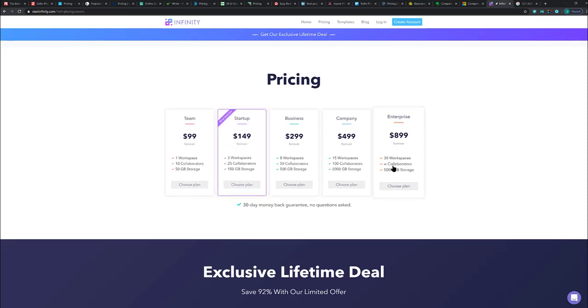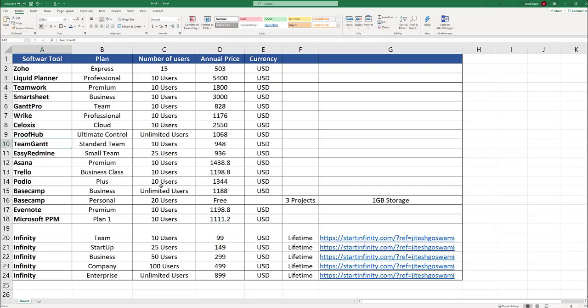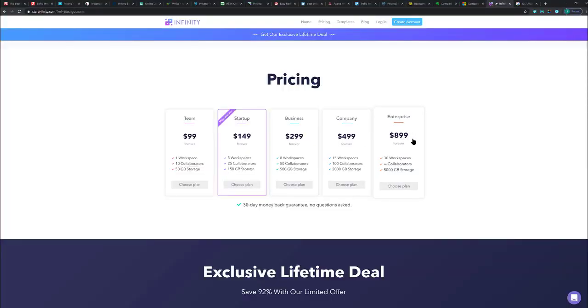forever. If you want to go for an infinite number of users, look at this Excel file. You have two tools: unlimited users, Basecamp; unlimited users, ProofHub. You'll be paying more than $1,000 every year, and with Infinity, you just pay $899. That's it. You have infinite users forever. Plus, you have 5 terabytes worth of storage and 30 workspaces, as if you work in 30 different streams, like 30 different companies. Each workspace will have its own unlimited boards, and each board will have unlimited folders and unlimited tabs that you can create.